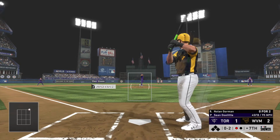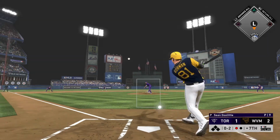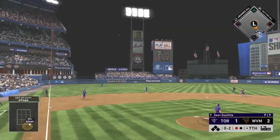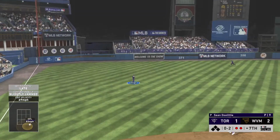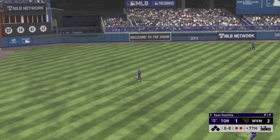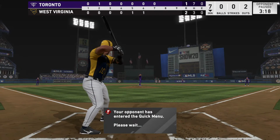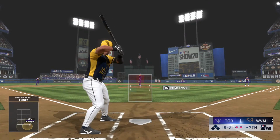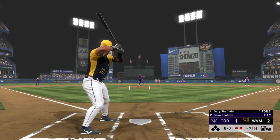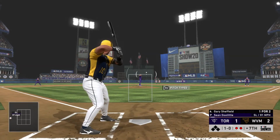Hard stuff on the corner, and he's got him 0-2 now. This is hit the other way out toward left field. Soto comes on now and puts it away for the second out of the inning. Digging in once again, Gary Sheffield. 1 for 2 on his line so far in the game. Ready with the first pitch. Here it comes. Count 1-0.